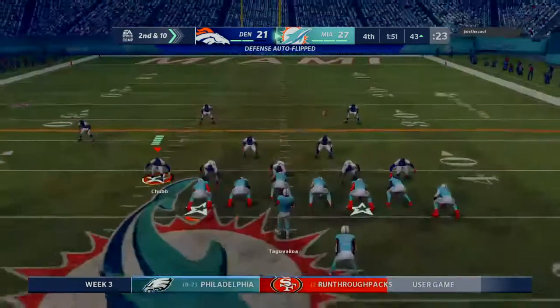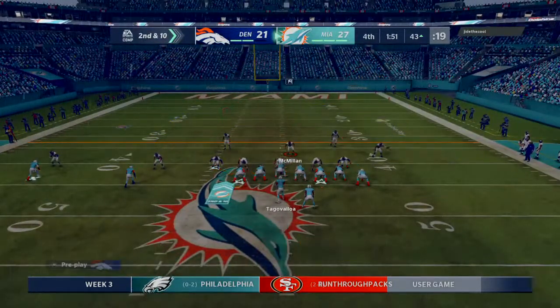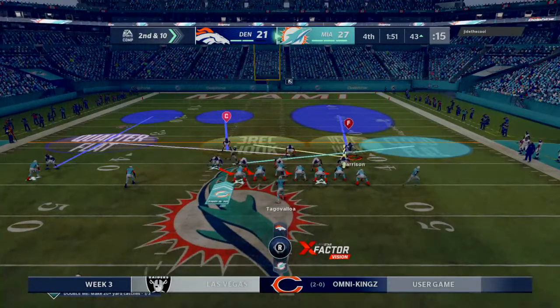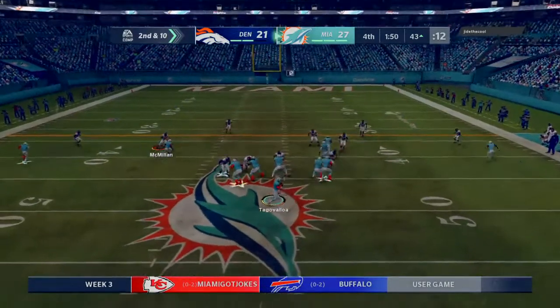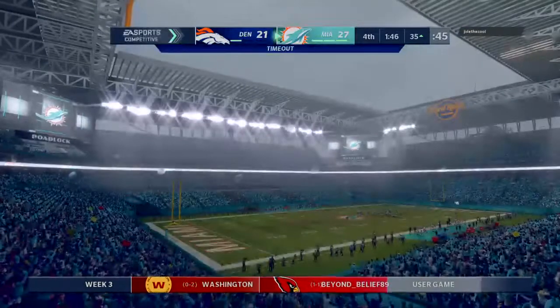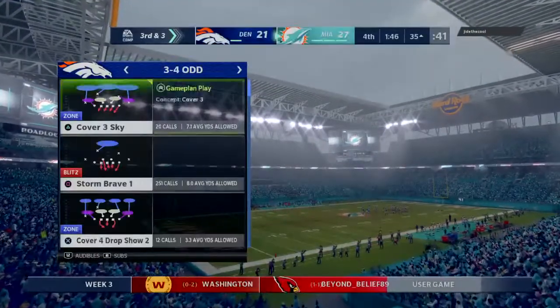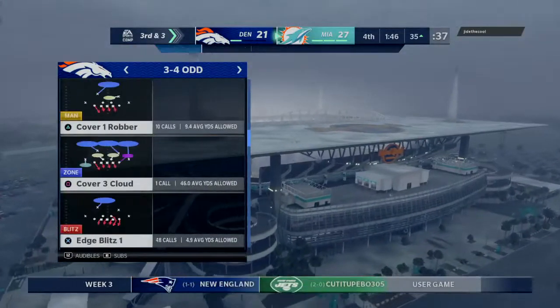So second down, still 10 yards to go. Ball on the 43. Watch the pass. Now Tagovailoa. And he comes back with one complete. Now the Broncos going to use the second of their timeouts as they'll talk it over here before what will be an important third down. Third and three.